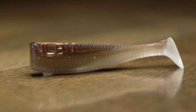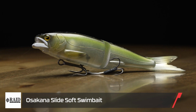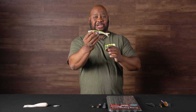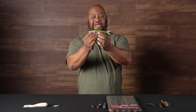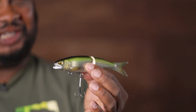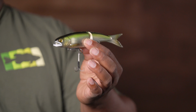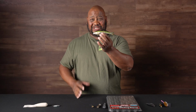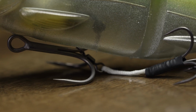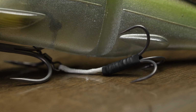No live bait needed. Next, by Ray Japan, we got the Osakana Slide soft swim bait. A lot of detail went into this swim bait right here. So one of the cool features about this swim bait is when you stop retrieving, this thing is going to fall horizontally. Imagine when you're getting followers and you get some kind of a change up in your bait like that, the bites that's gonna produce. Comes with a built-in little stinger hook right there, so if you're getting short bit on the tail, you're gonna have no problems pinning those fish.